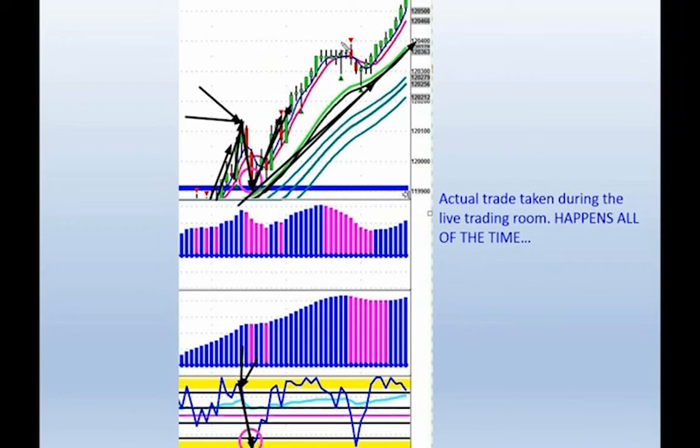Now, right over here, you'll notice that we had this happen again. The question is, is it a viable trade? The answer is yes, it was. This happened to be a day, though, just before the normal time the live trade room ends in the morning, which is noon Eastern time. We had been sitting there for quite a while, just watching the market, like watching paint dry at that point after the earlier trade.